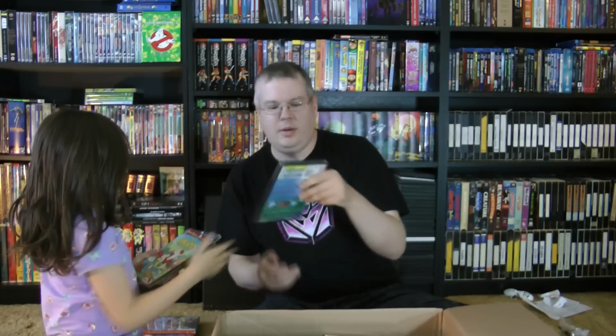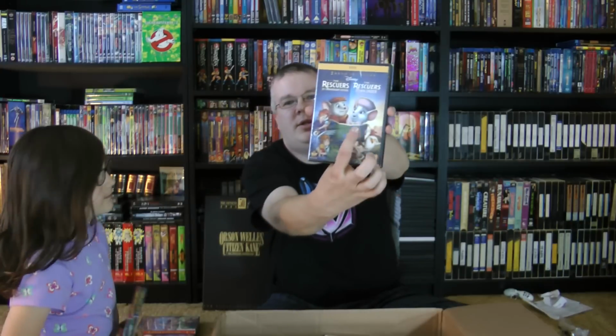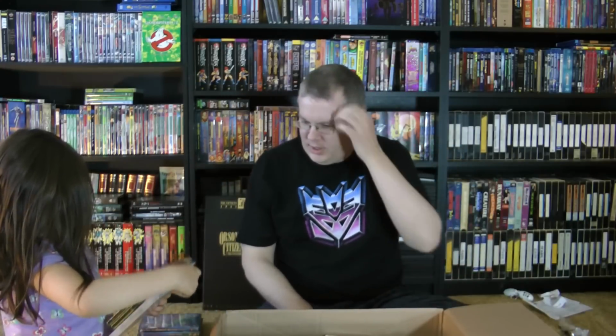What do we got here? There's two, I think. Oh, sweet. This was actually one of my favorite Disney movies growing up. We have The Rescuers, 35th Anniversary Edition, and the sequel, The Rescuers Down Under. I didn't know they did a double feature of that. From Disney Movie Rewards. You're in the Disney Movie Rewards Club, aren't you? I tried to order some of the stuff from them through their eBay site, but they don't ship to Canada, so I wasn't able to get any.